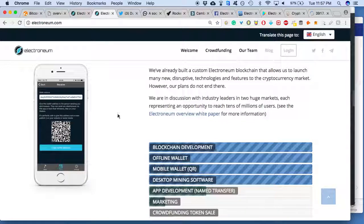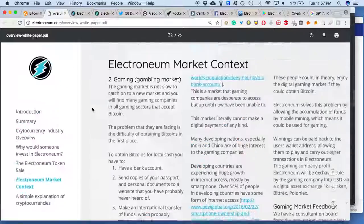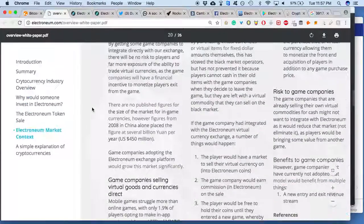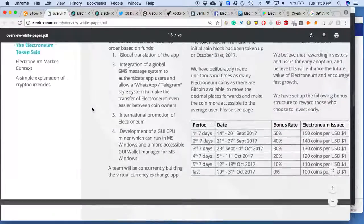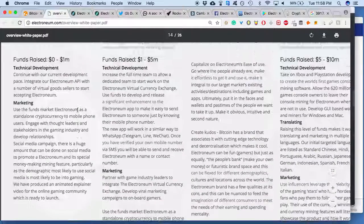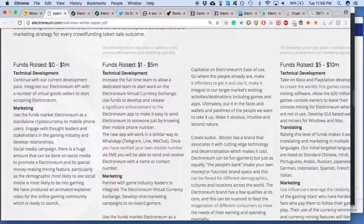In their white paper, they were saying what their plans were, depending upon how much they raised. So just in the first part of the ICO, they've raised about $500,000. Funds raised $10 to $20 million. One of the lowest parts, 0 to 1 million: technical development and marketing. This is what they'll do. So they're easily going to surpass this.